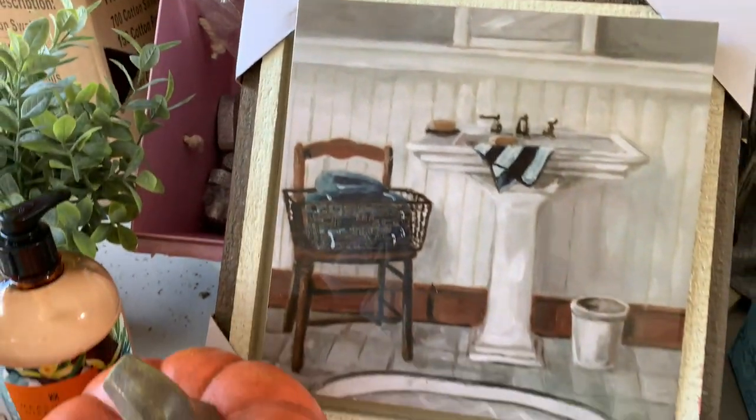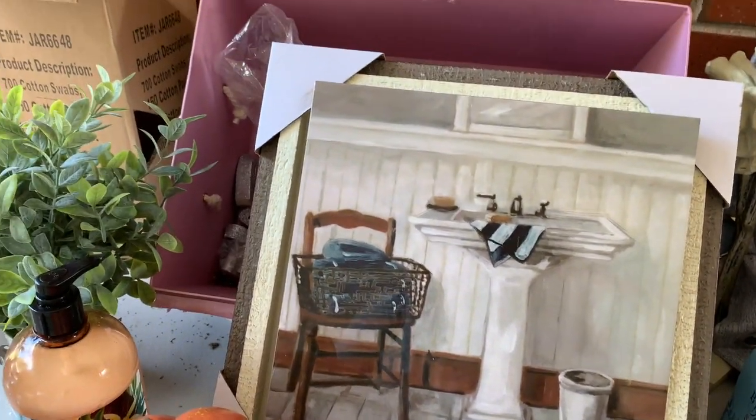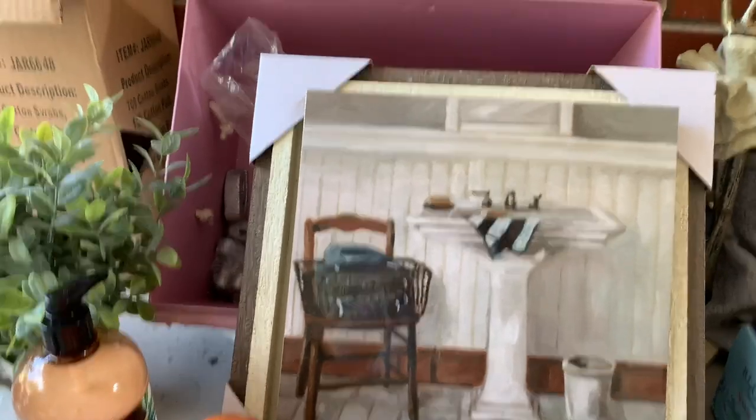This came from Kirkland's, this picture. And all that needs to be done, you see the nails in it right there, is just tap them back in. And that's the bathroom picture. So it goes like this. So I was pleased with finding that.